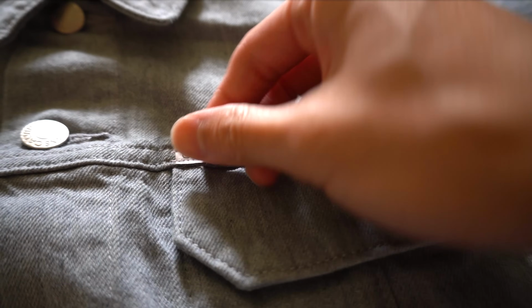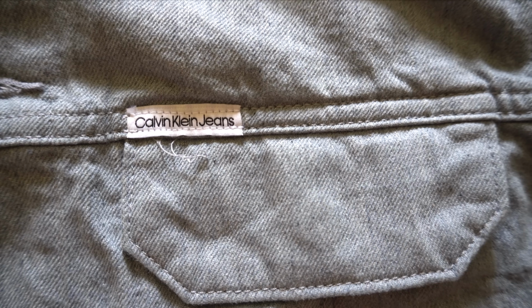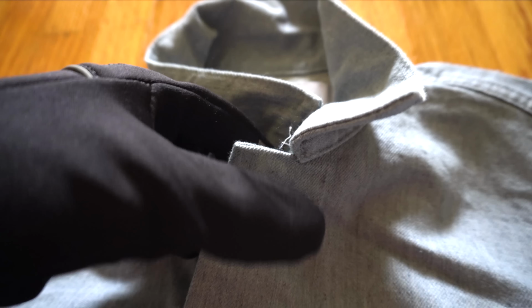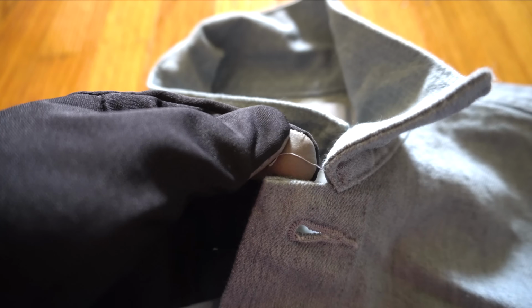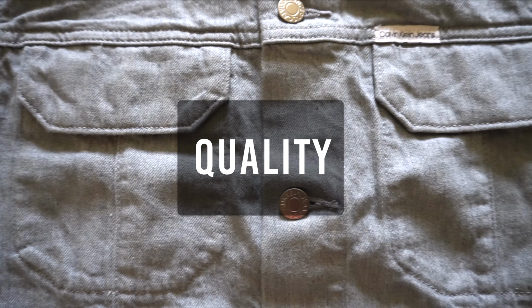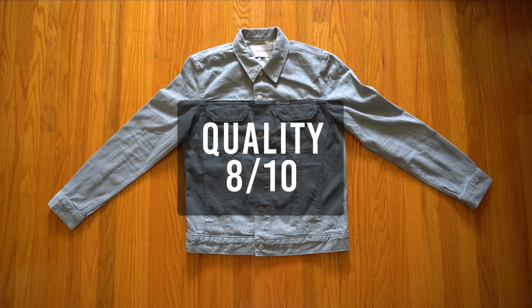First thing I noticed is a loose thread right here underneath the Calvin Klein jeans logo patch, which is surprising because I would think they would pay more attention to this area since the logo is right there. And in the collar, there are some loose strands on both sides, but other than that, the construction is decent. So out of 10, what would I rate the quality of this jacket? I would give it a solid 8. It's constructed pretty well, and given the price point, there's nothing really to complain about.